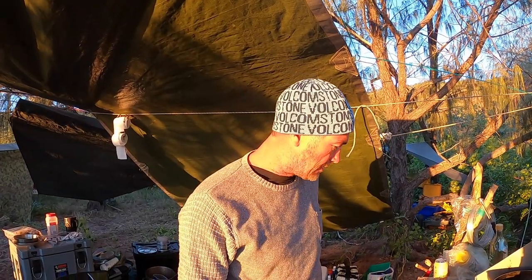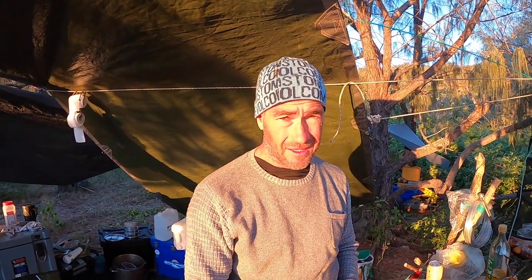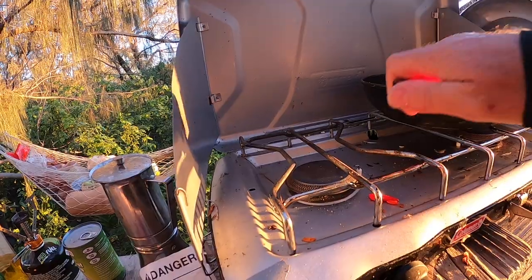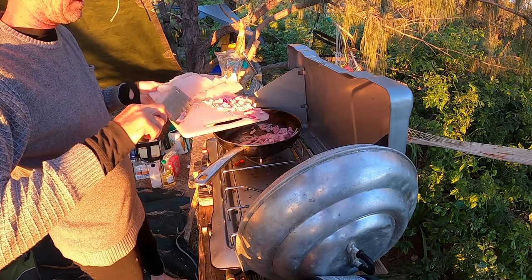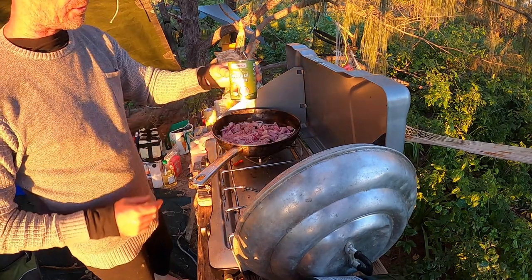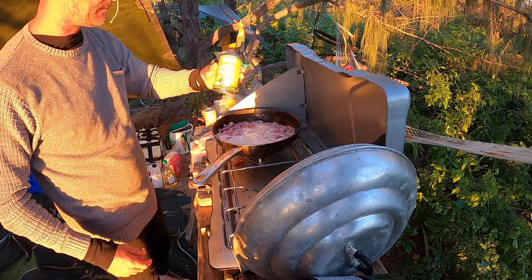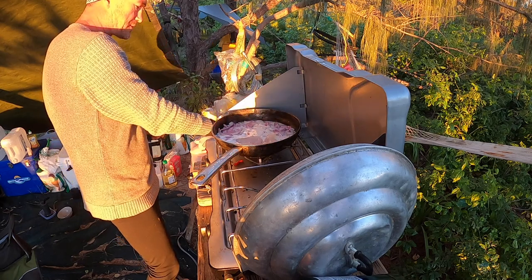All right, so it's dinner time, and it's time for me to cook for the boys. It's my night tonight. So we're gonna have poached coconut cream fish. So I put in the red onion, and a good quality coconut cream. And then drop in your fish.